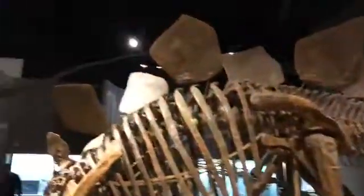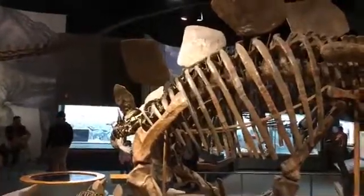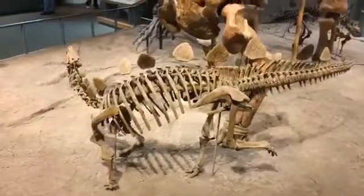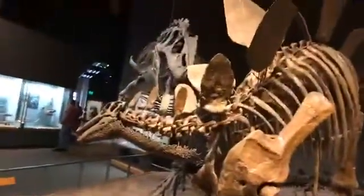Stegosaurus over here. Oh, Bill Gates owns all of them. Oh, interesting. I'll Google it when I get home. Little tiny baby Stegosaurus. Oh my gosh, look how cute it is. It's so tiny. Oh, it looks like he's trying to get some luncheon.